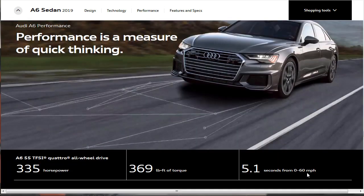Okay, we got through the technology, we got through the design stuff. Let's talk about the performance of the 2019 Audi A6. We know that the A6 55, that's the 3-liter turbo, makes the big horsepower. For this vehicle, 335 horse. The other one, the 2-liter turbo, makes 248 horse. So the 55, the 3-liter, is really making some power for sure. And it does 0 to 60 in 5.1 seconds, I failed to mention.